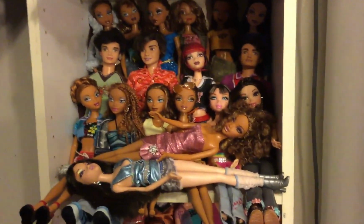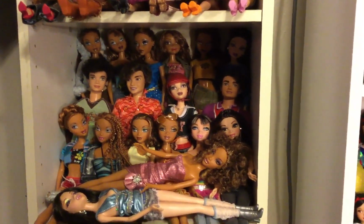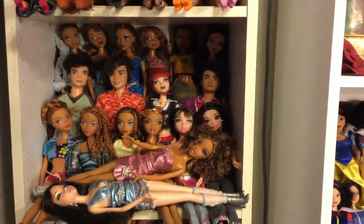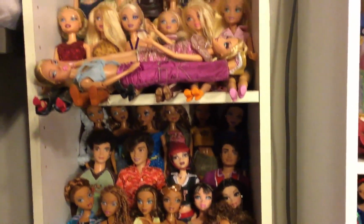And this is where I keep all of my Madisons and my Nolies / Delanceys, and then the My Scene boys that have brown hair. Sorry, you can't really see those in the back at all. They're really, really dark. I'm really sorry about that, but, you know, it is what it is. So that's where I keep all of those.